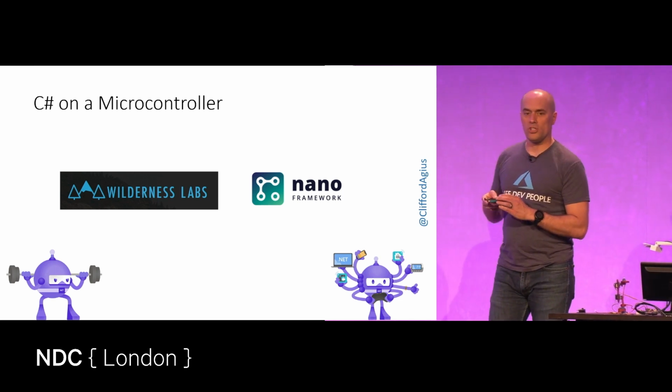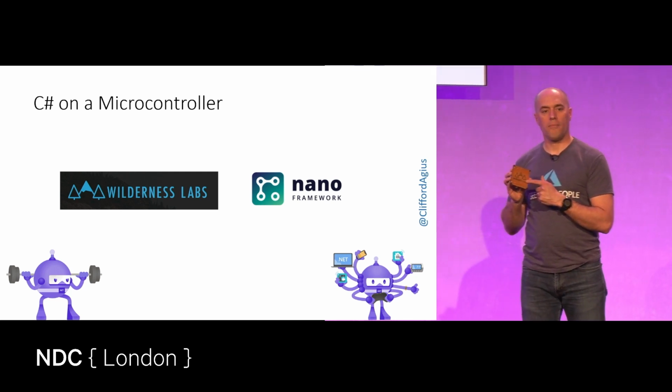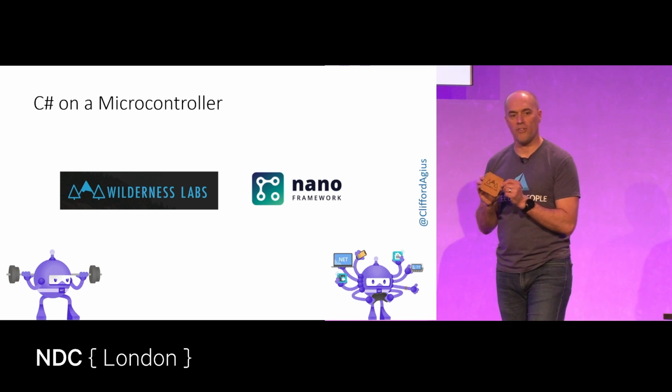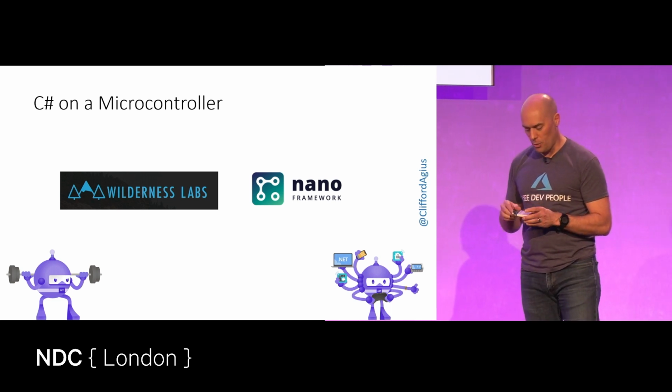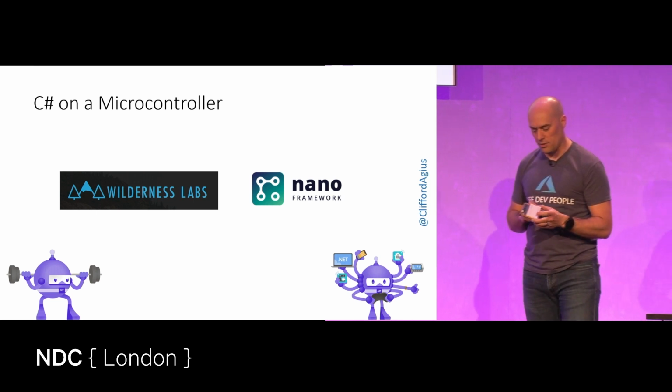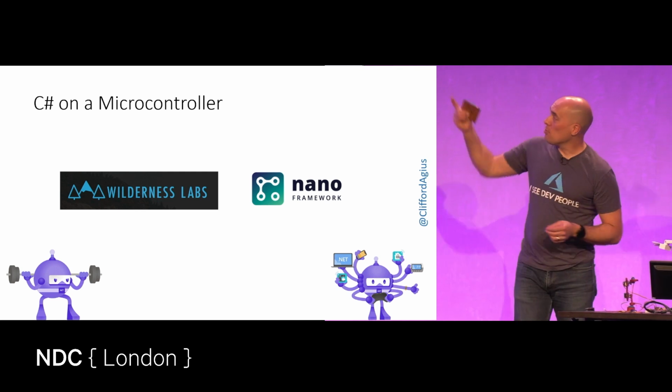An interesting story, you see this lump of wood? You get one of these with your board. Yeah, it's not a coffee mat, as I was using it for the first couple of months. I had the board. And then I spotted on one of their tutorials, they had the board stuck to it and the breadboard stuck to it. I was like, that's what that's for. It's not a coffee mat. But yeah. So we've got WildernessLabs.